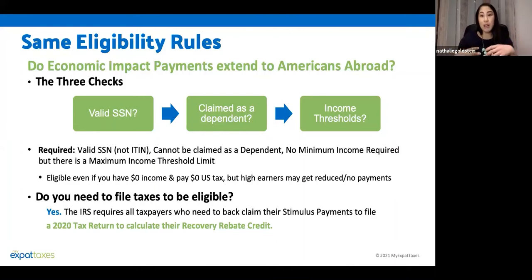So now if you're sitting here and you're thinking, I've never filed taxes, or I don't need to file taxes because maybe you didn't make enough money to meet the filing threshold, but you want the stimulus payments, I'm sorry to say you do have to file your taxes for 2020 in order to claim any payments. So just keep that in mind. The IRS is no longer offering a non-filer portal. If you knew what that was last year, it's not an option anymore. So you just have to file a tax return to get this money. All right, I think that's pretty clear.